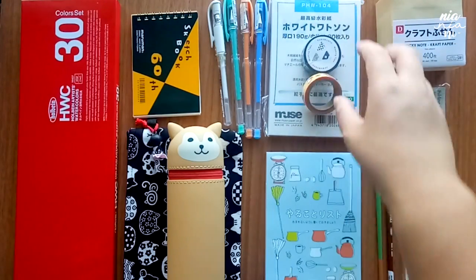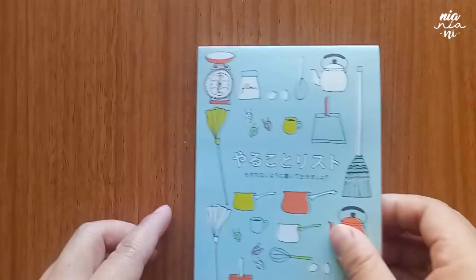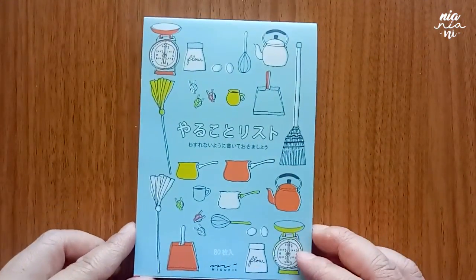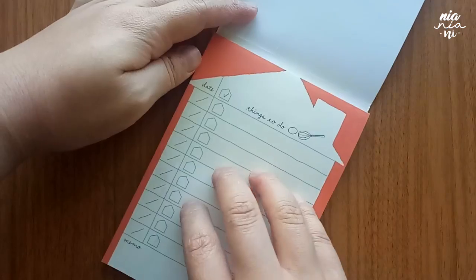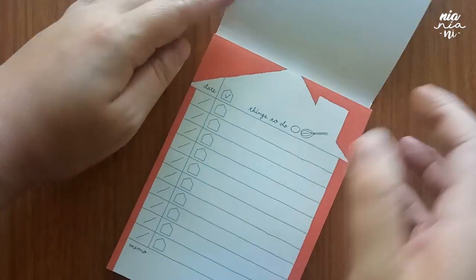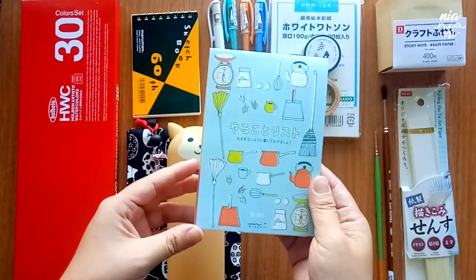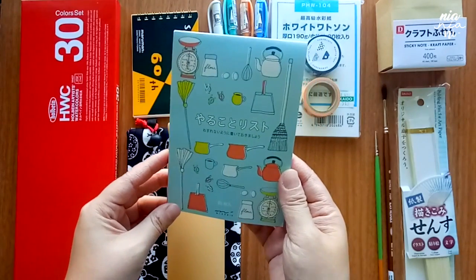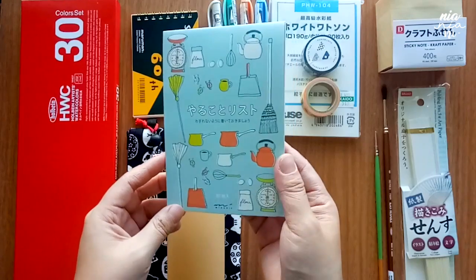I ended up getting the to-do list from Tokyu Hands. If you watched the previous part of the video, you will realize that this was placed near all the really cute design notebooks and bullet journals, which I thought about getting into because the bullet journals were just so cute, but I was kind of worried that I would end up journaling and doodling on the bullet journals more than doing the things on the to-do list of the journal.